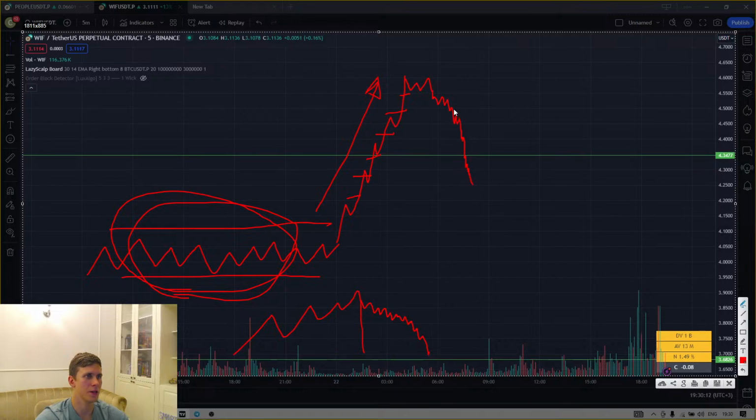And this kind of correction is not so organic. I mean that this correction is not made on active sales. It's just a fixation of position. It means that people just fix their position and go away. They exit the market. On this kind of correction, we see the convergence with the volume.